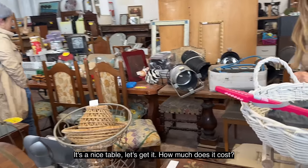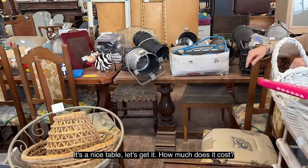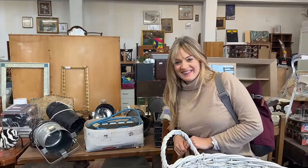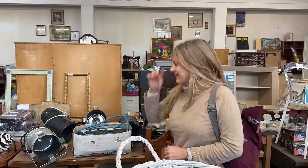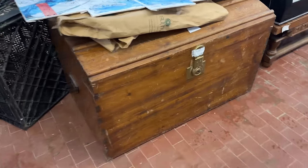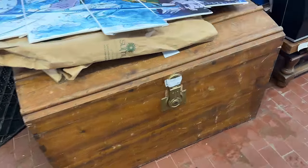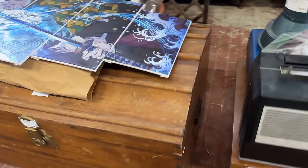Sì, è un bel tavolo. Dai, prendiamolo. Quanto costa? 20 euro. Wow, perfect. I've also just seen a trunk that I really like. I don't know what I'm going to do with it, but it's just a nice old wooden trunk. Great for blankets, a bit more expensive, it's 80 euro, but I think I'm gonna take that.